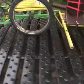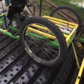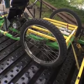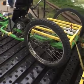And this one's really cool because, I don't know if you can see, but the cargo rack in the back can actually carry a water cooler. And what I do with that is I fill it with water, and I've developed a spray system so I could spray the dogs as they run.